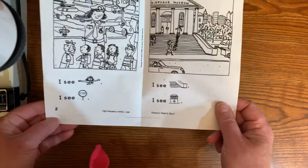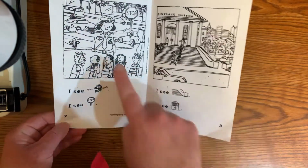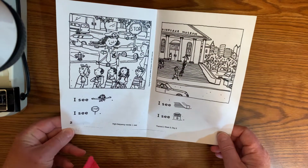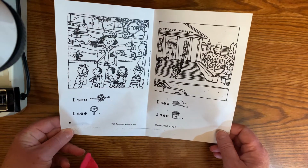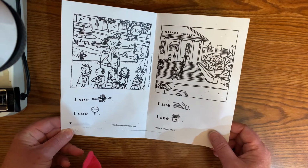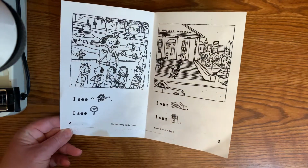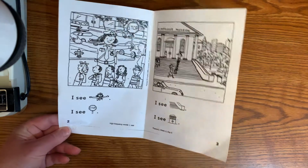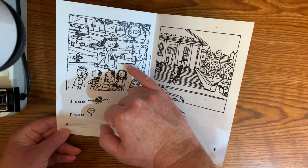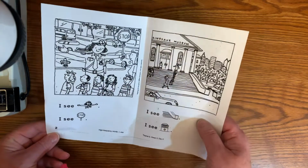You don't even have to fold your pages back because the way you're sitting, you should be able to look at page 2 and page 3. On page 2, what do you see? Looks like the police officer is stopping with our stop sign the traffic and the cars so that, look at, the teacher and her kids can walk across the street.